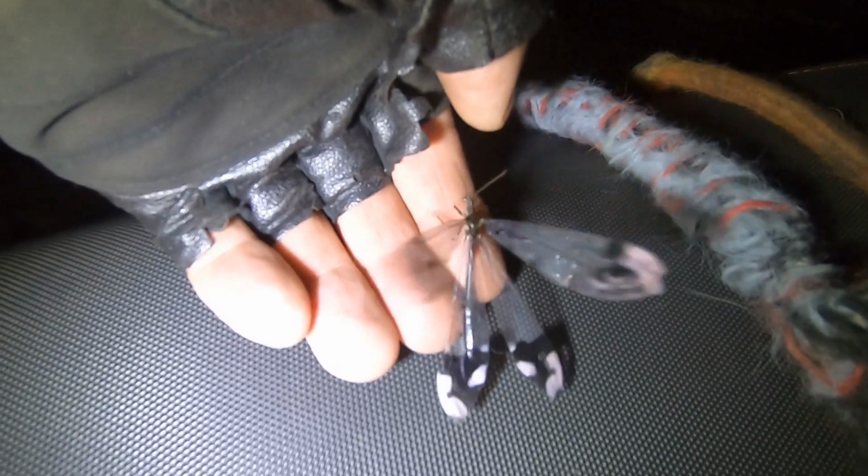Dropped off the laundry. Look at that dragonfly my cat caught. Brought it inside. I've never seen one like that before. Look at that thing. I don't think he's damaged. I think his wings are supposed to be like that. I've never seen a pink-winged dragonfly before.